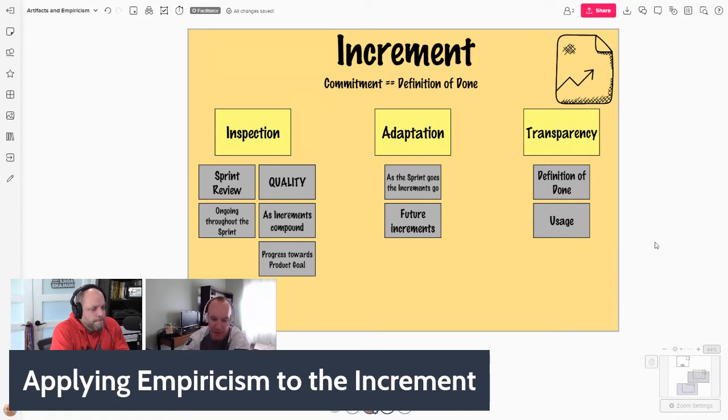The commitment to the increment is a definition of done, which quite simply shows the completedness of the work we've done. Really insightful comment in the new Scrum Guide: the moment a product backlog item meets the definition of done during a sprint, an increment is born. And applying what we've discussed so far, the three pillars of empirical process control: inspection, adaptation, and transparency. We're going to unpack these again as far as the increment's concerned.